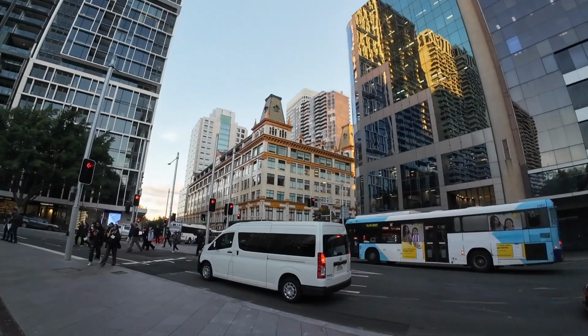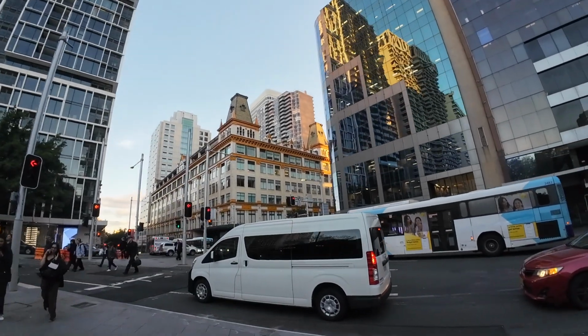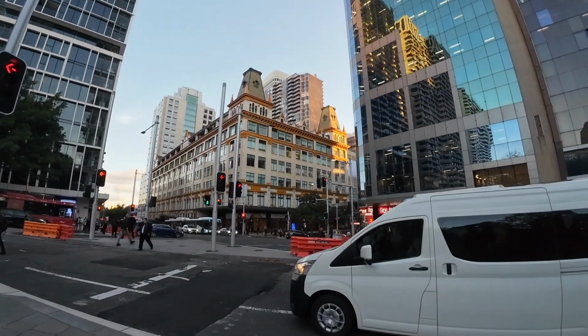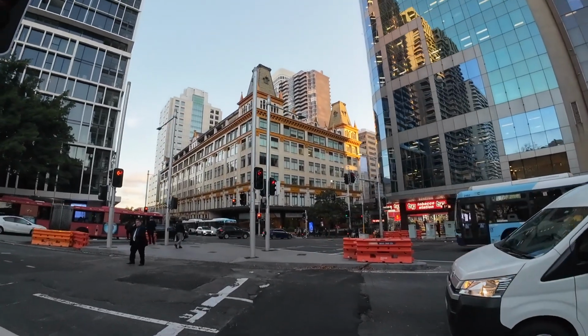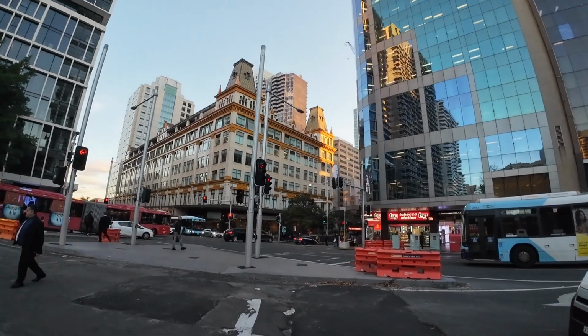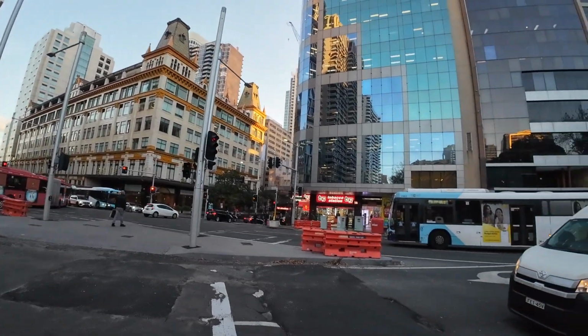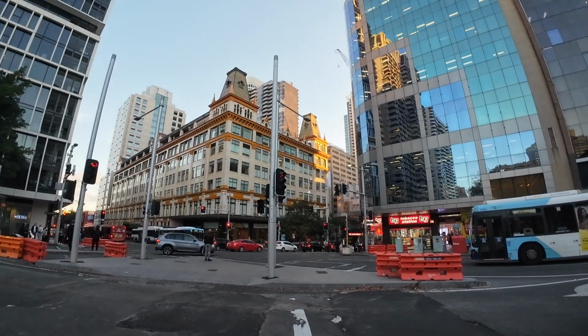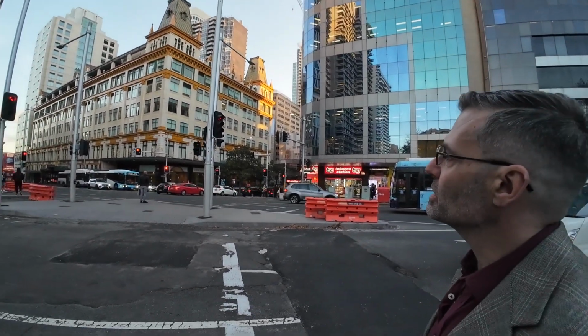Where Art Deco meets ugliness. That building there, what is that? Is that the courthouse? That is the Downing Centre. I think it was originally built as a department store, though. Or am I wrong on that? Did I dream that somewhere? I don't know. It's the courts nowadays.